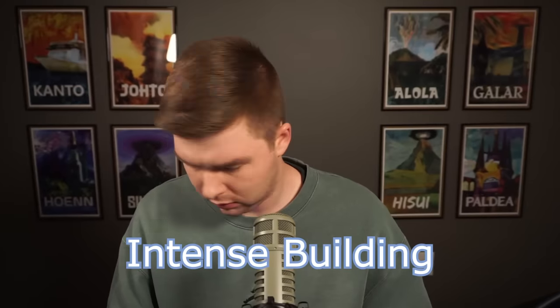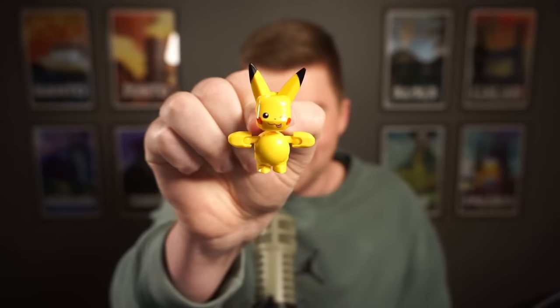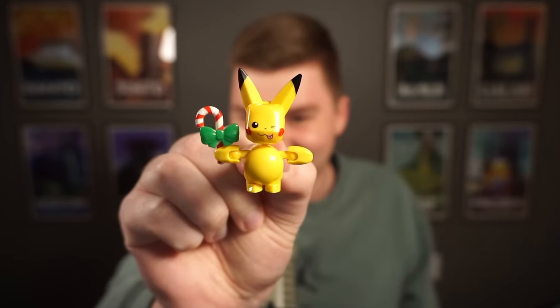So let's open these and put them together. Aha! This is different. I don't know what I expected, but I see number one, so let's grab it. It's Pikachu. I done did it. It's a little thing to add to Pikachu. Now he's got a candy cane with a bow. Aye, the attachments are adorable.